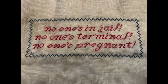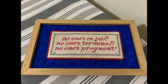The next, I'm going to put a picture in because I don't actually have this project. I think I showed it to you after I did it and gave it to my friend. One of my friends was having a rough time, and her husband had a little mantra. I don't remember what it says. Like, no one's in jail, no one's pregnant, no one's terminal. So I made this. I started it around August the 1st, and I finished it on August the 10th.